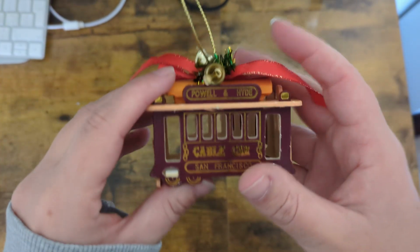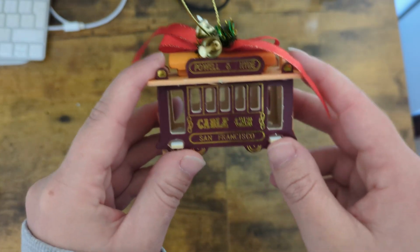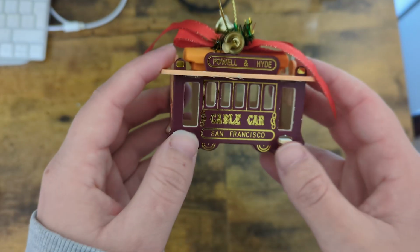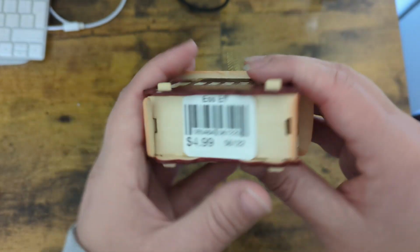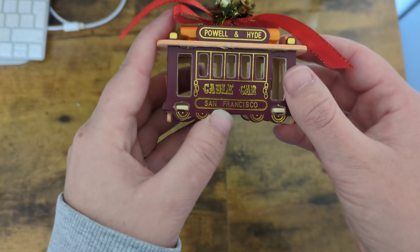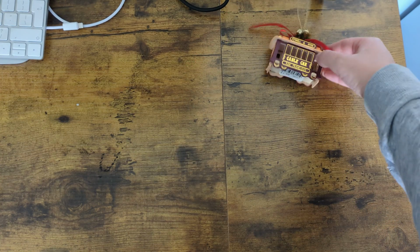So I'll start with the one that started it all off, and that is this one here. No guesses where this one came from. San Francisco. I went here in September 2022 and I was on Pier 39 and there was a Christmas shop, so there was no way I was not going to go in, and I just saw this and absolutely loved it. So I picked it up. It was $4.99, which I didn't think was too bad, and obviously cable cars are synonymous with San Francisco, so this is the one where it all started. So that's that one there.